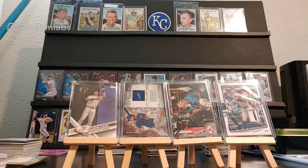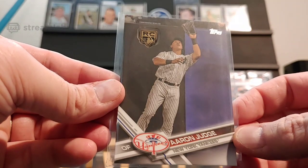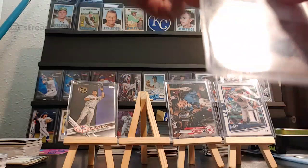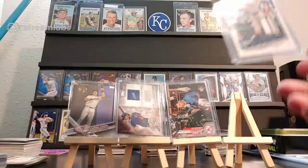The Aaron Judge. A rookie medallion card. I was thinking $5. The Anthony Rizzo jersey card that has a piece of tape on it. I did not put that tape on there. Don't know where it came from. Could have been, I don't know. Could be nothing, could be something. I don't know. $2, regardless. Don't know where the hell the tape comes from. Roger Clemens short print, $2. And an Aaron Judge Donruss jersey relic, be $5.